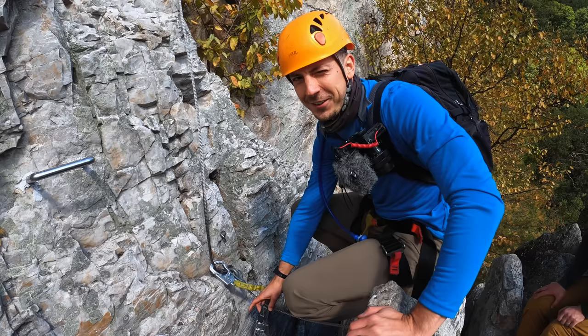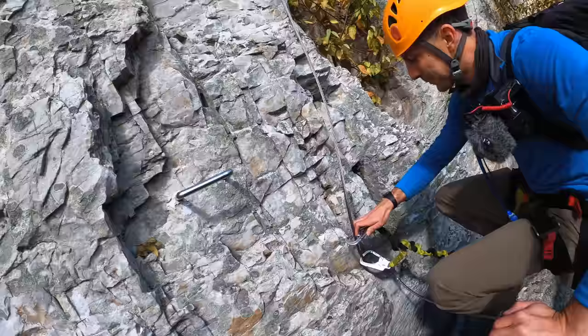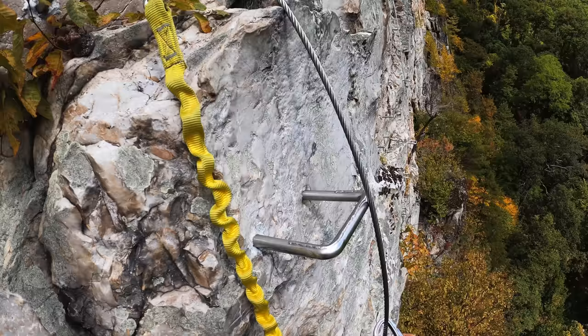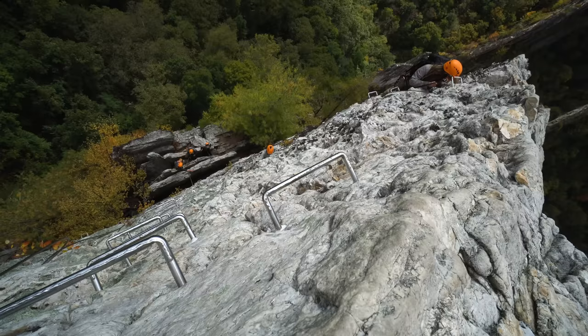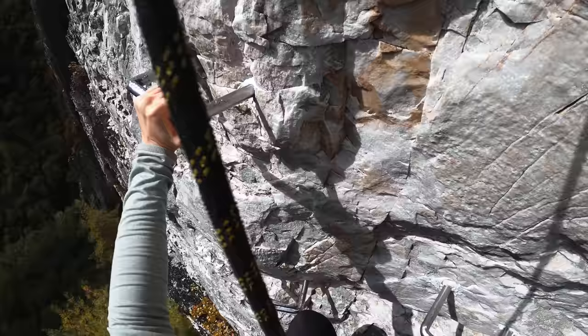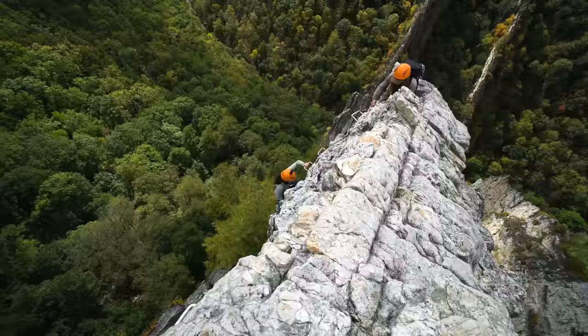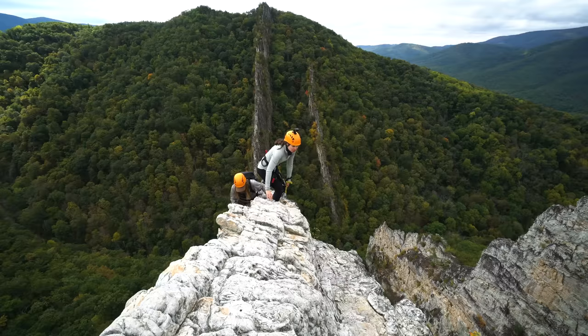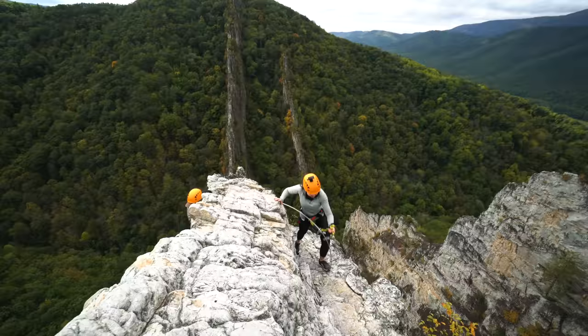All right, here we go on the optional part. Gets a bit more sketchy, straight up vertical. Dear Lord. Oh God, this is scary. Champion. So what you're gonna do is you have to just follow the cable that way. Careful, please. Oh my God.